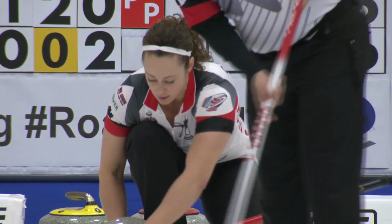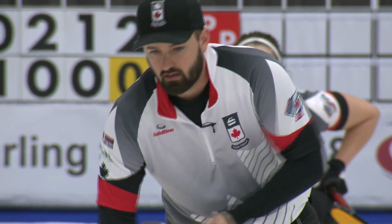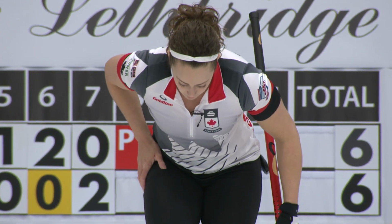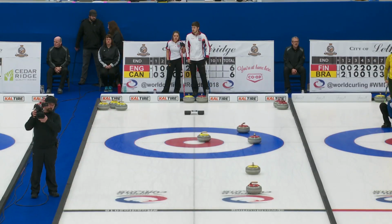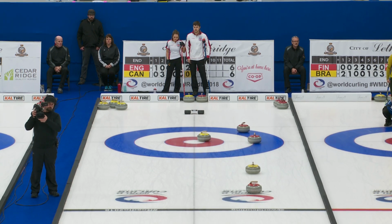Yeah. If you ever throw the guard here, you over curl, leave the shots half open, England can just peel it out for the win. So if your mind is set on throwing a guard, you'll probably end up throwing a guard, and if you miss the line, it's not going to look very good.